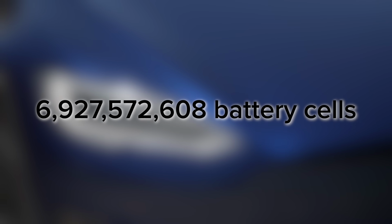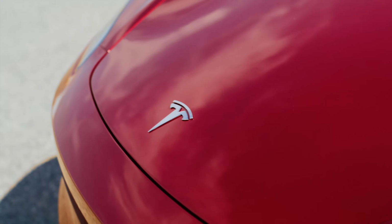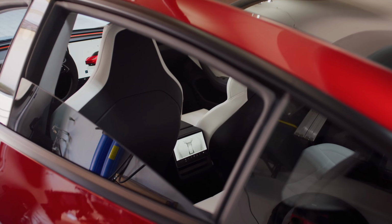6,927,572,608 battery cells in order to sell all of the cars that they did. Almost 7 billion battery cells just to ship Tesla's global vehicles. This is based on a number of estimates and non-perfect numbers, but it is breaking down number of cells between cars and how many were sold.